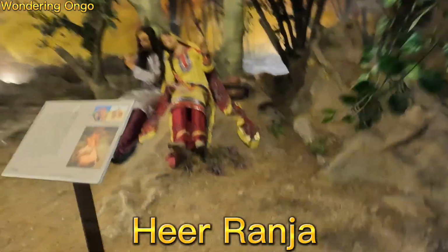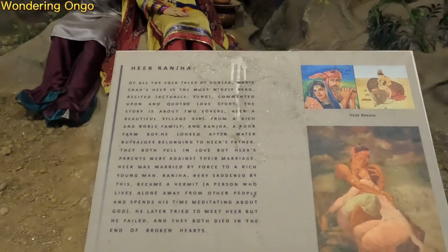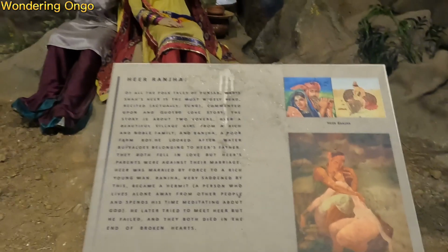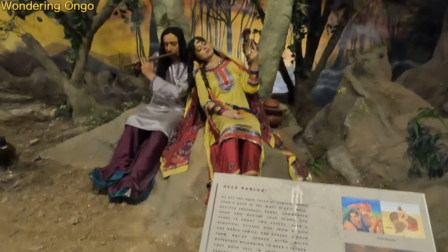Heer Ranja is a famous sad love story from the Punjab. The story is about two lovers, Heer, a beautiful girl from a rich and noble family, and Ranja, a poor farm boy and outcast. He looked after water buffaloes belonging to Heer's father.